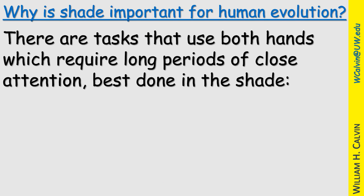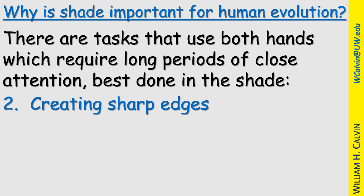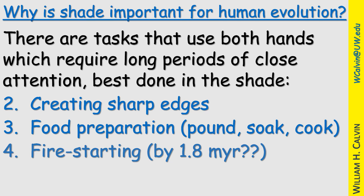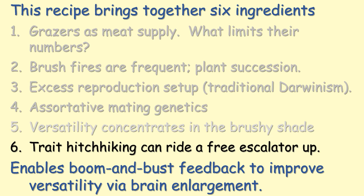Also, there are tasks that use both hands, which require long periods of close attention, best done in the shade. For example, creating the sharp edges we talked about last time. Food preparation, that must have started back about 2 million years ago: pounding, soaking, and of course cooking. Some people think the cooking started about 1.8 million years ago. And fire starting, the ability to get the fire going, often requires a lot of time and concentration. Those are some of the reasons that some people will spend more time in the shade than others.